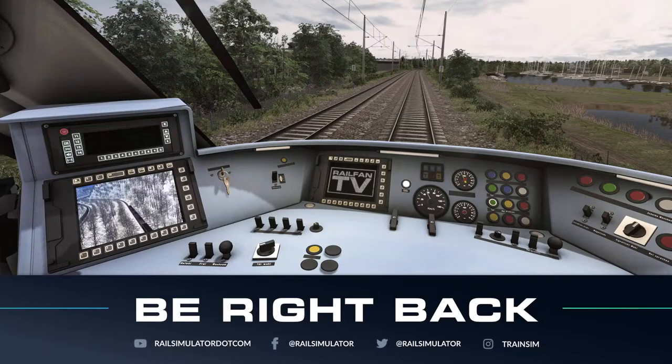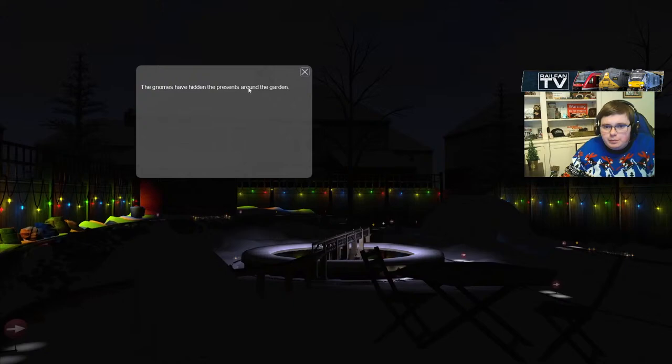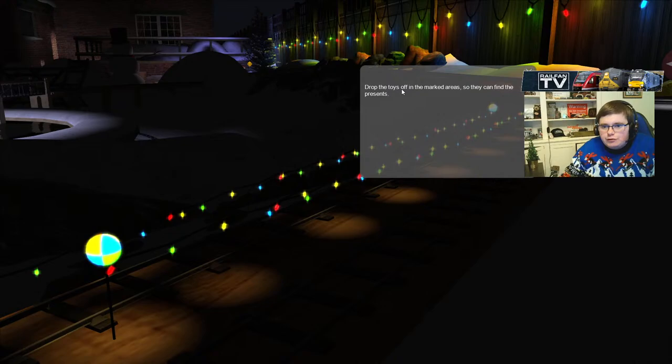Oh, hello. Here we go. The gnomes have hidden the presents around the garden. Drop the toys off in the marked areas so they can find the presents. Yep, there we go. So we've got to drop them off one by one.